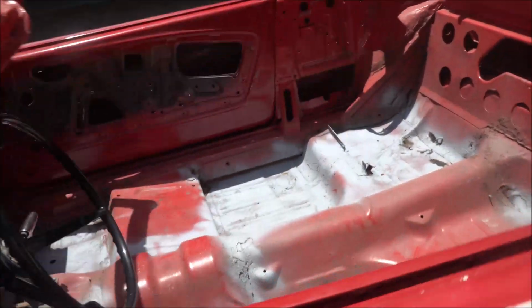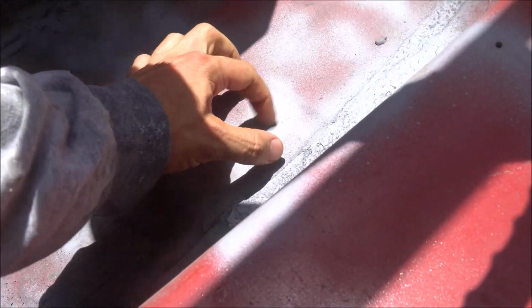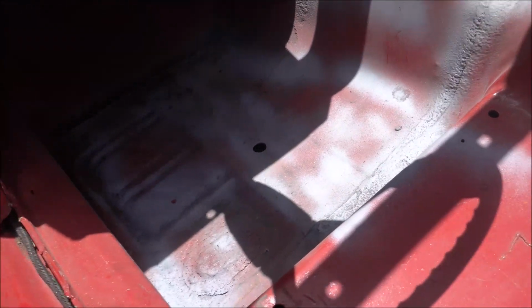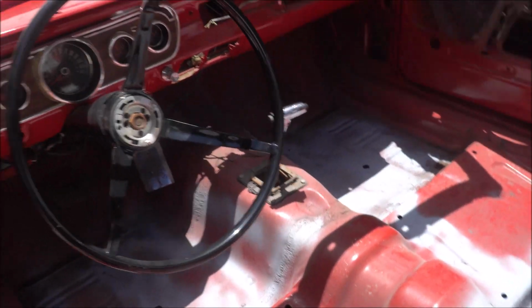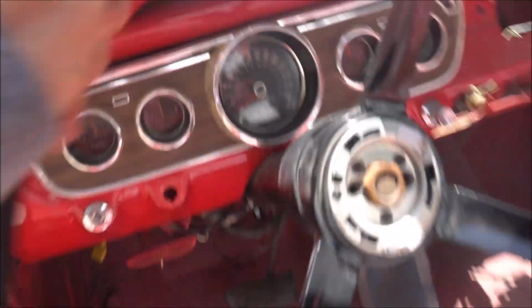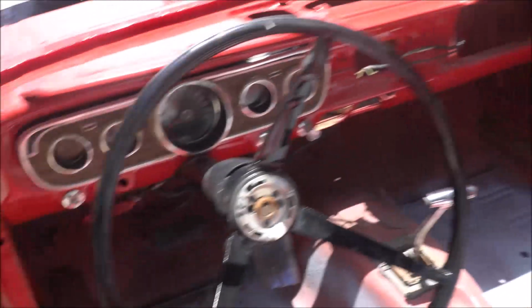Everything else is factory standard. I have clean title. This vehicle never had the floor pans replaced. Now the reason why you see this gray lacquer on top is just to stop any surface rust from starting like this. So never had any floor pans replaced in this vehicle ever. True mileage, brand new steering wheel.